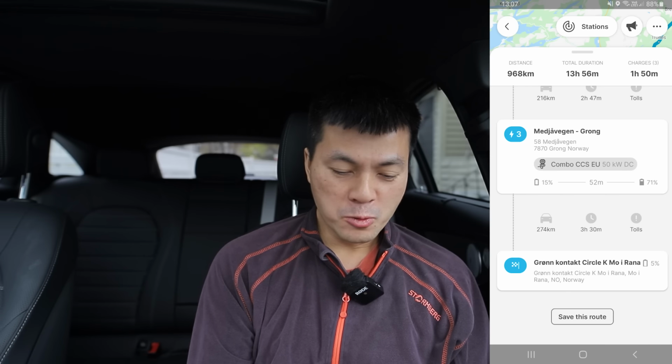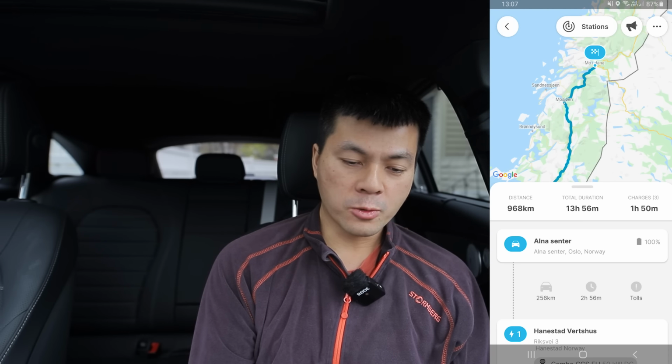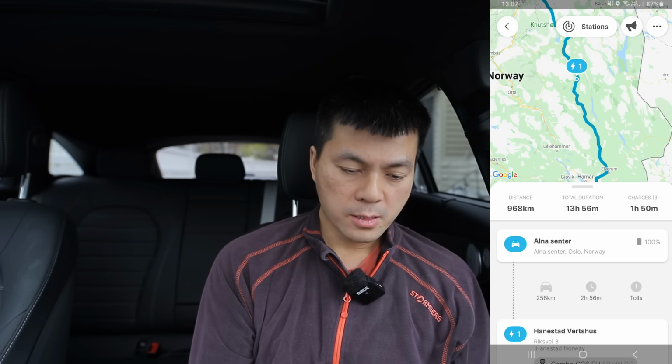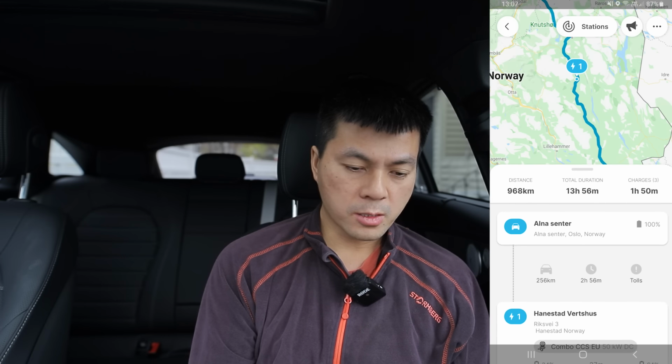Okay, so 52 minutes. What the heck? Yeah. So no, I actually don't agree with most of these except for the one at Klett. That's it. All the other ones here are really weird stops. So at least with this car, it estimates that I will need almost 14 hours, including charging stops, to take that route. And I know that with the EQA, I did it in 12 hours and 55 minutes.